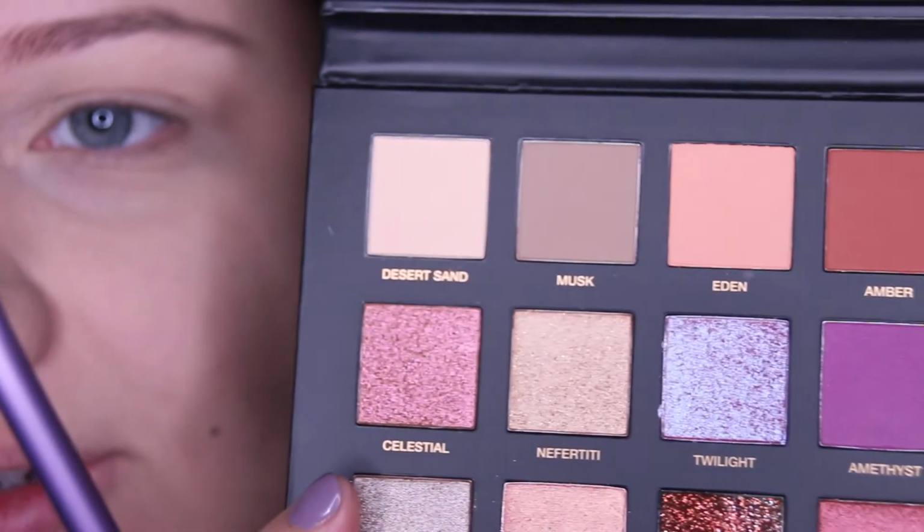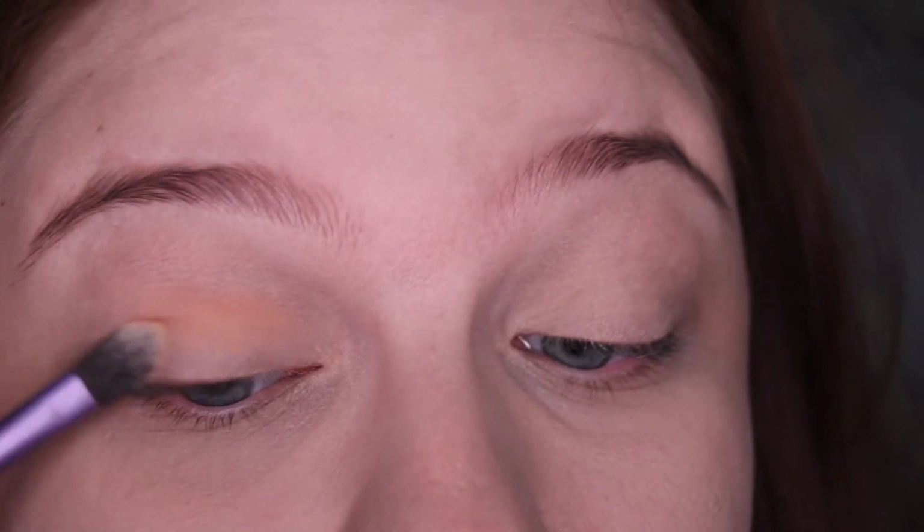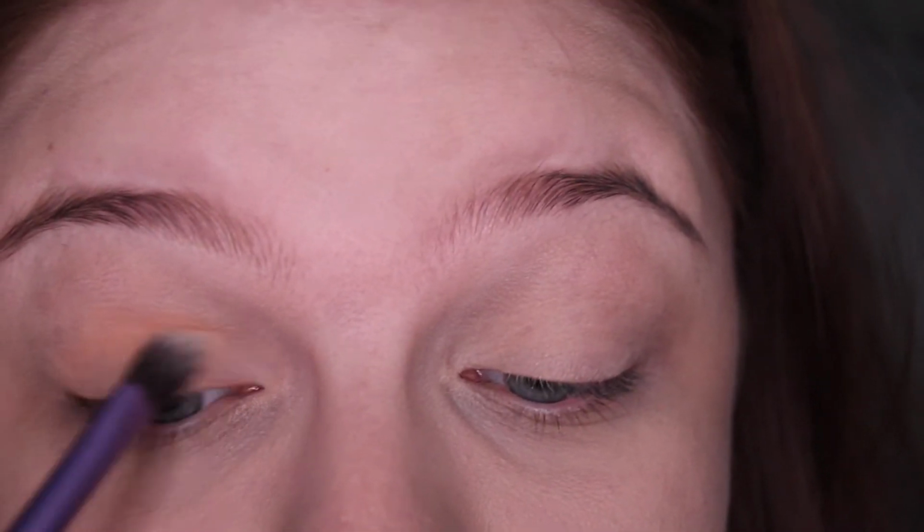Okay, so the next colour that I'm going to use is Eden, which is this little pastel-y, peachy colour here. And I'm just going to apply this all over my eyelid.